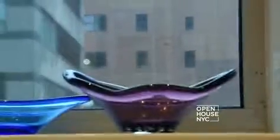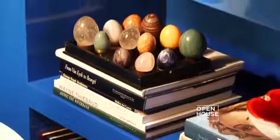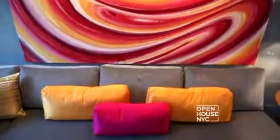I love showing you around my modern take on a Park Avenue apartment. I can honestly say it's one of my favorites, and if there's one thing to remember, be bold with color.